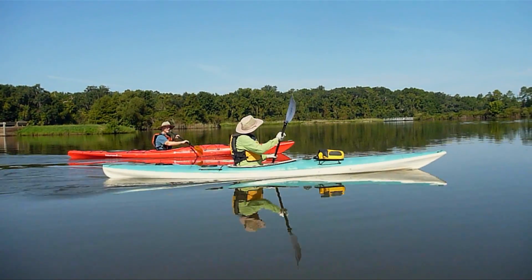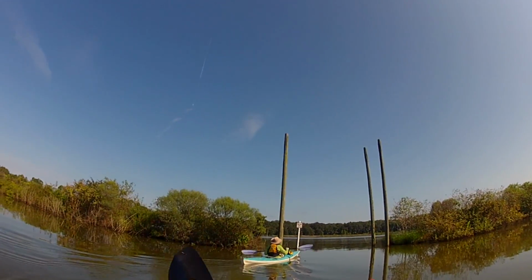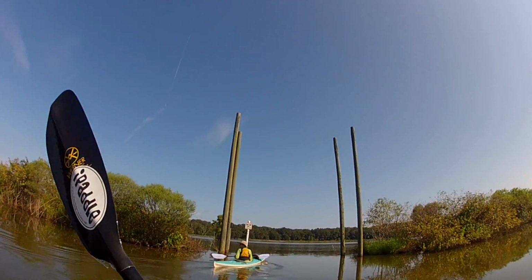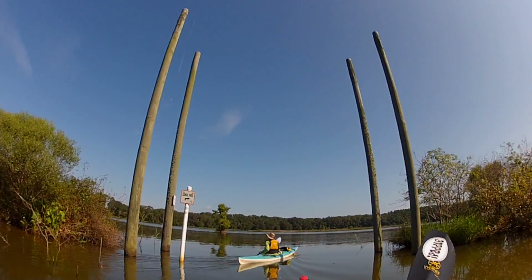You can paddle in the 200-acre Piney Z lake, which is totally clear of vegetation. Great paddling. Crossing a gate in an earthen dike, we head into the outer part of Piney Z Lake on our way to Lower Lake Lafayette.